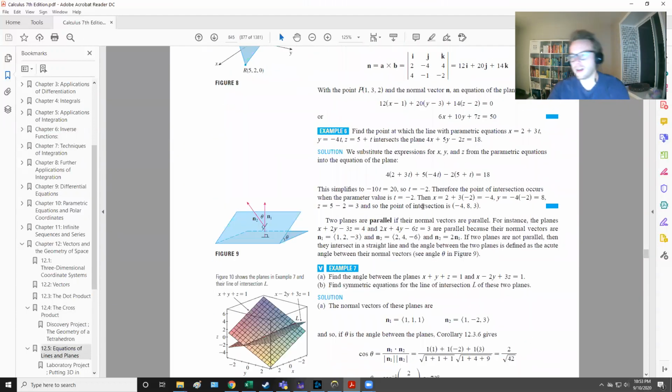And then again, you can ask all sorts of things. You can ask, are two planes parallel to one another? Or when does a line intersect a plane? Or how do two planes intersect? If they're not parallel, then maybe they intersect. How do they intersect? It turns out it looks like maybe a line. Or this right here is trying to say, what angle do they intersect at? So we can define an angle between planes and all that sort of stuff. And so, yeah, there's a lot that can be done with lines and planes.